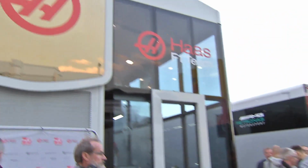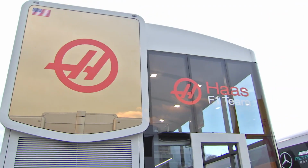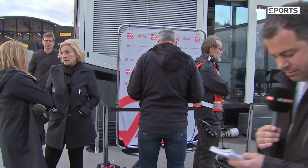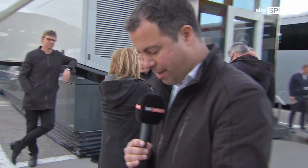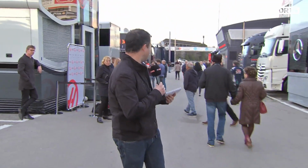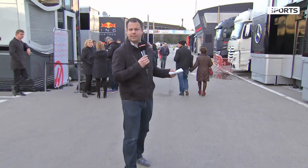Right, Haas. They actually had quite a good day today. Kevin Magnussen was P4, 118 laps. A great day, actually. He was the first driver through the 100-lap barrier, tried a variety of tyres from the soft through to the medium and the hard as well. But that's actually going great guns, so not a bad day for Haas as well.